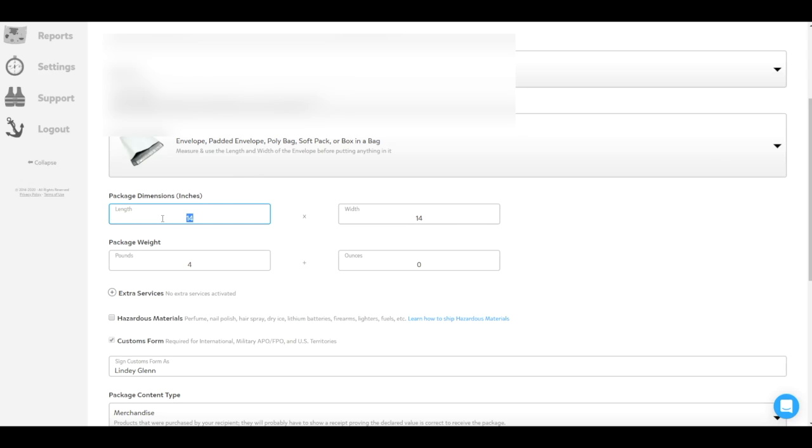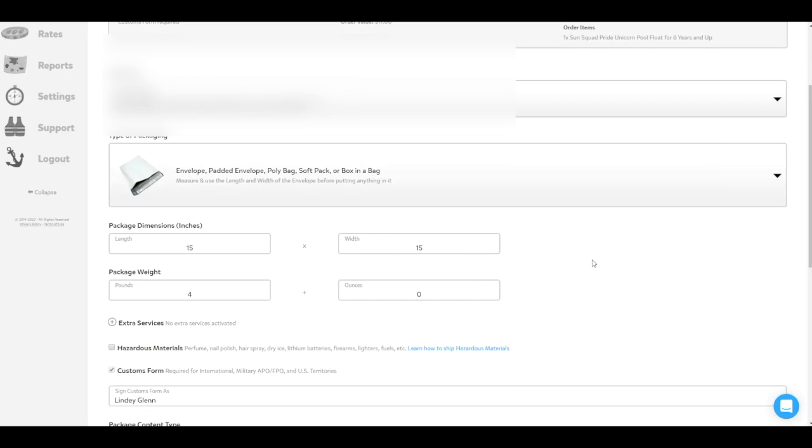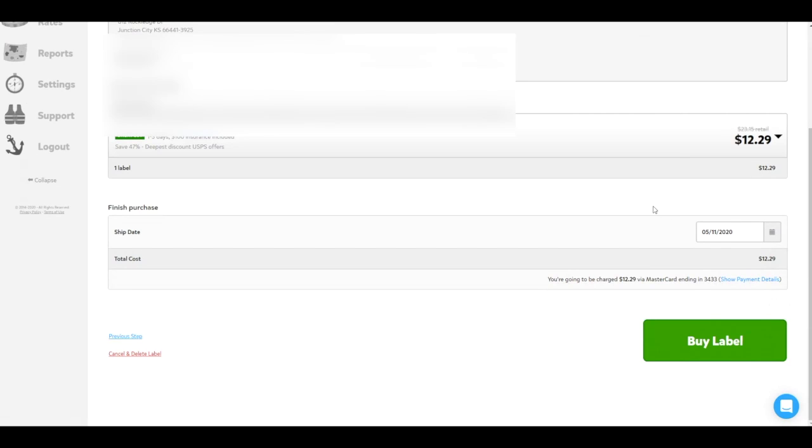So I can actually fit this pool floaty that's already in its own box into a poly bag, and let me show you how that is going to save even more. So when I put it in a bag, it's actually 15 inches by 15 inches, and it still weighs the 4 pounds. So now let's see what rate we get. So now you can see just by putting it into a poly bag that's 15 inches by 15 inches, my rate goes down to $12.29.